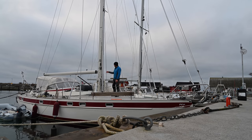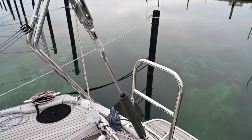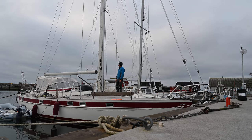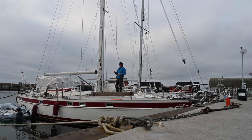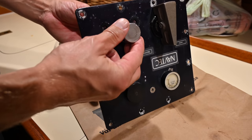I will bleed the vang and also the backstay tensioner so we can put some pressure on that so we can adjust the top shrouds and everything. And hopefully that hydraulic pump that I serviced the other day will work the way I want it to work.